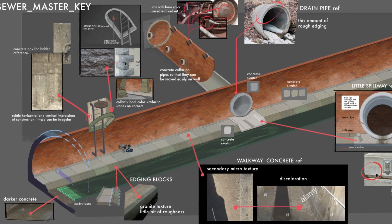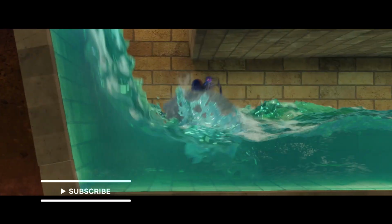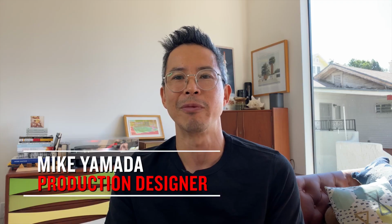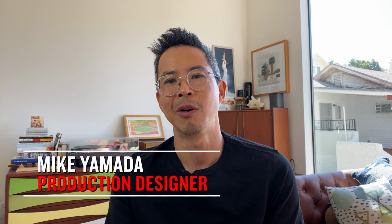We built a bunch of different pieces of sewer pipes, and we composited them all together, and we ran a camera through there. And that told us a lot about how fast they would move, where different actions would take place, if we needed to add more space there.